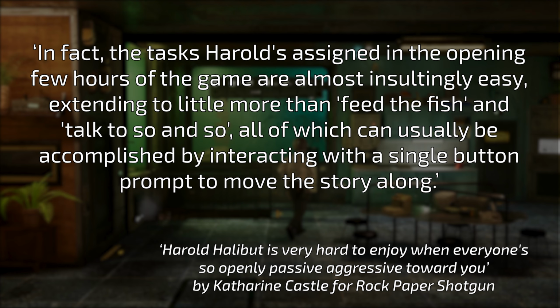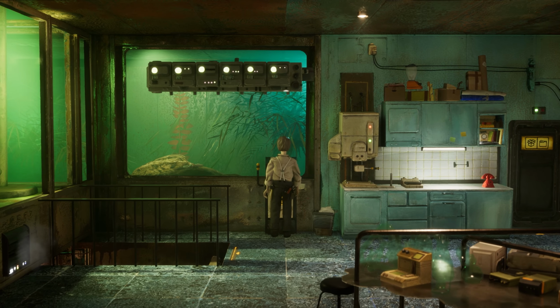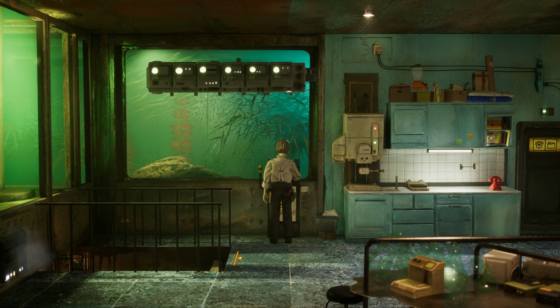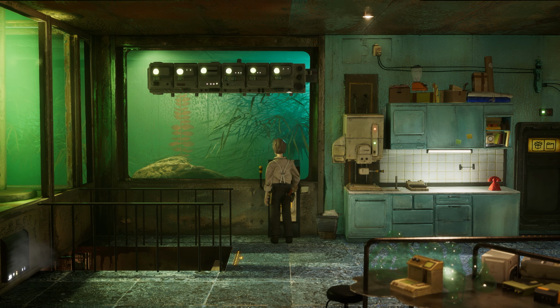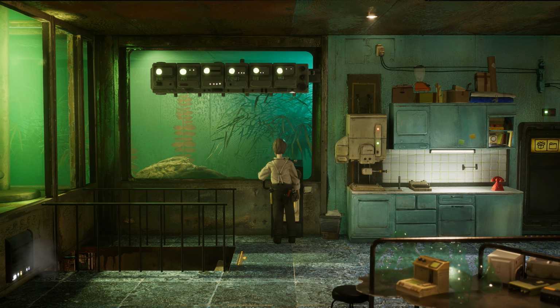In fact, the tasks Harold's assigned in the opening few hours of the game are almost insultingly easy, extending to little more than feed the fish and talk to so-and-so, all of which can usually be accomplished by interacting with a single button prompt to move the story along. Sure, feeding the fish in the first chapter doesn't require anything that advanced, although you do need to go and fetch the fish food, but I think that's because Harold has been doing it for years now.